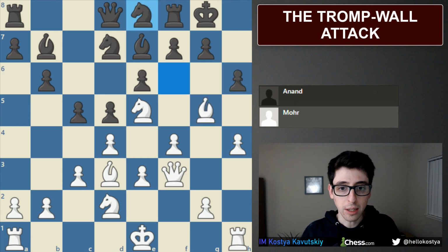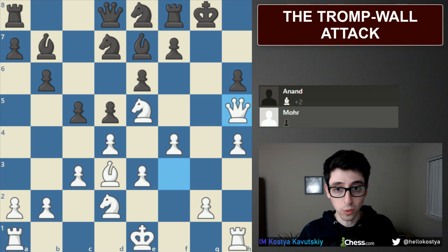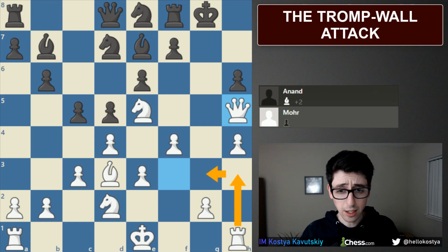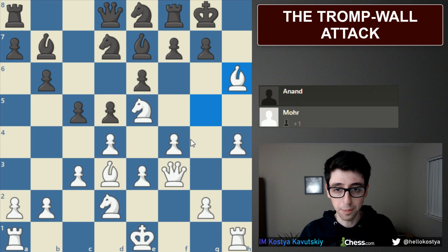Instead, in the game, black played knight e8, trying to ease some of the pressure, and white found an absolutely fantastic sacrifice, bishop takes h6. So definitely keep this idea in mind. After g takes h6, queen h5, White's attack was simply overwhelming with rook h3, rook g3 coming, g4, g5 coming. You guys can play through the rest of the game in the notes, but long story short, the position was totally crushing for White.